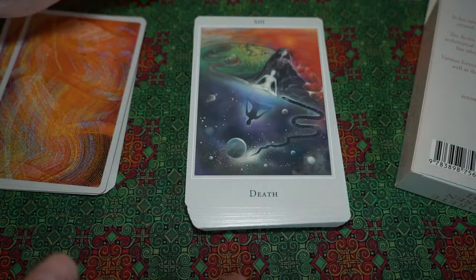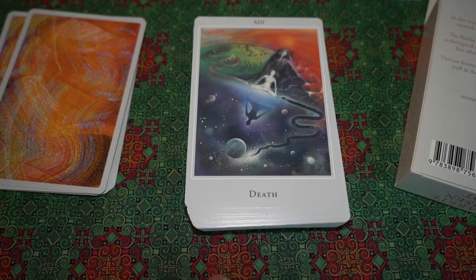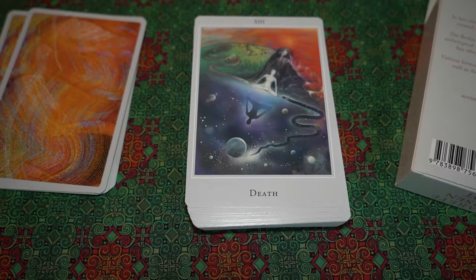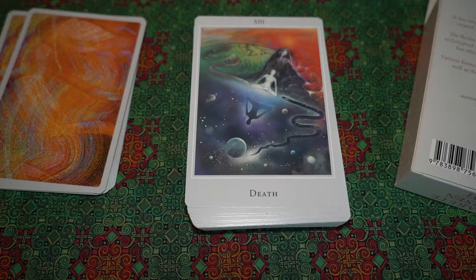There's the death card. So this makes me think of death as not the end all. Death is, you become more part of the universe. You go back to what you were before you were born. There's the school of thought where, don't be scared of death because you were there before birth. So don't be scared. It's okay.